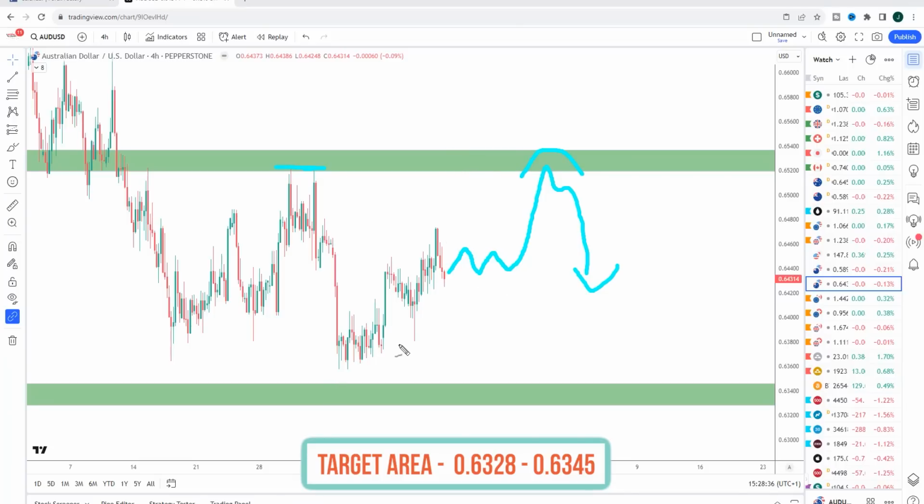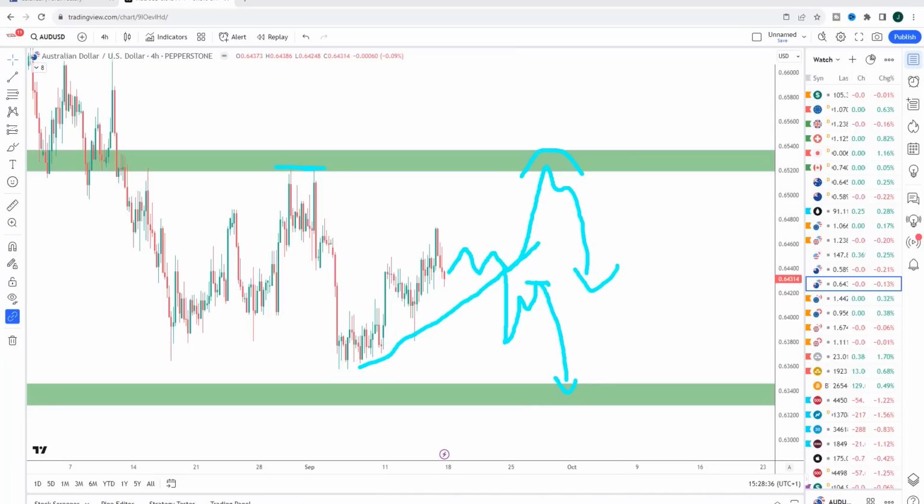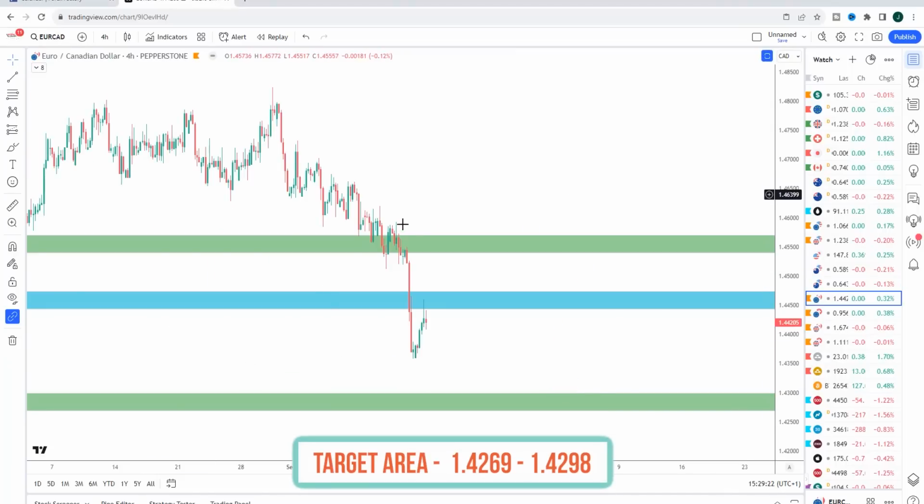Or if we just consolidate, the second thing I'm going to be looking for is a breakout of this correction on FOMC, a pullback, and then a follow through into the 0.6340 between Wednesday and Friday. Next is EurCad. We traded into and through the max profit taking zone last week.